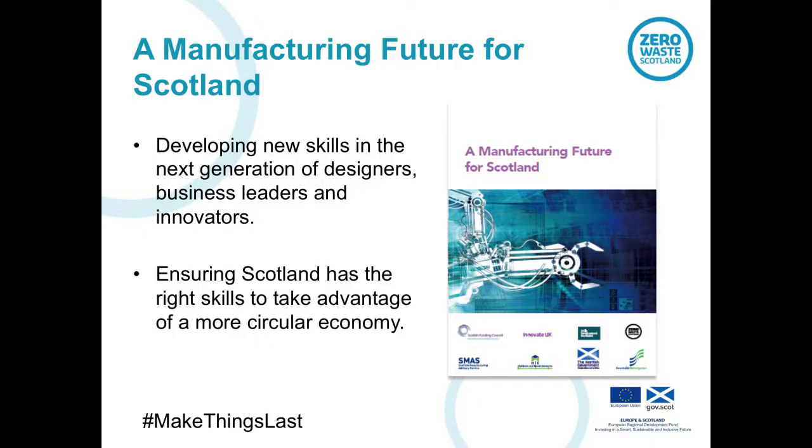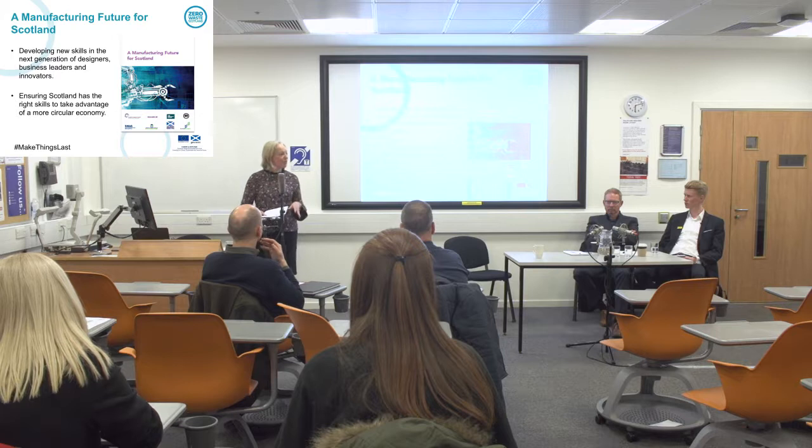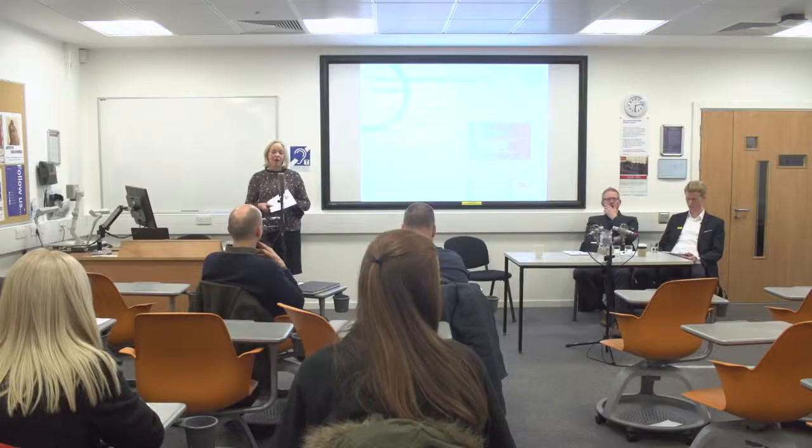The other reason we're quite keen to talk to manufacturing is the emphasis within two strategy documents and two policy documents of the Scottish Government. Both were issued 2 years ago, February 2016. The first is the Making Things Last strategy, which is the circular economy strategy, issued through the waste team, but very much a cross-government policy document that sets out the government's vision for how we move towards a more circular economy in Scotland.